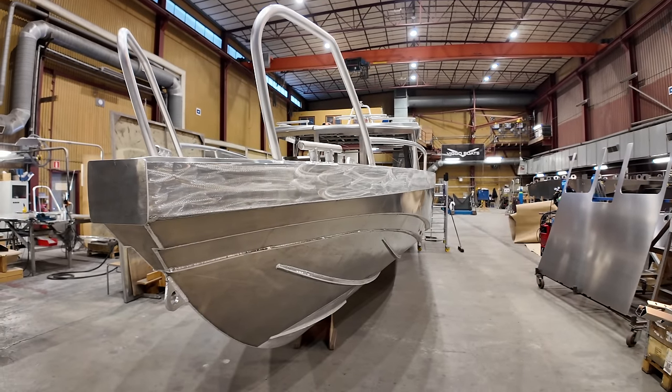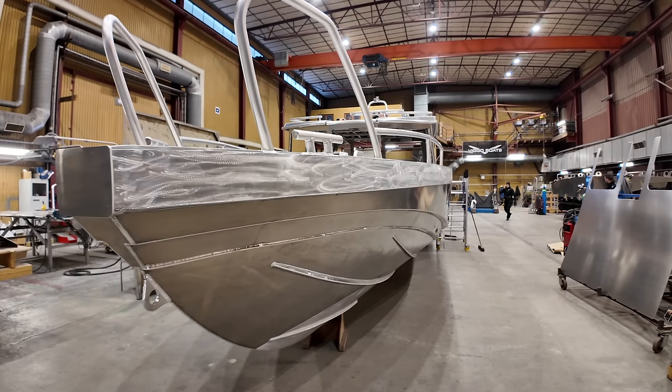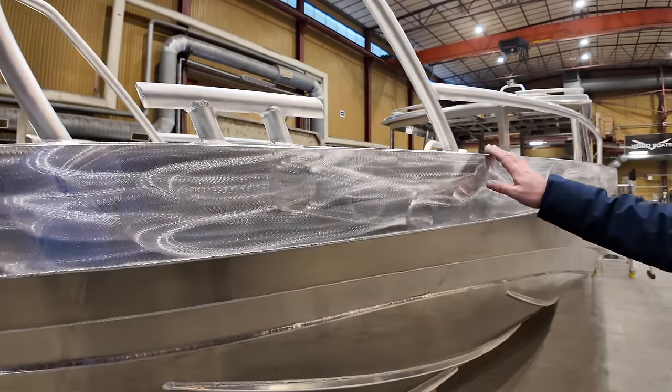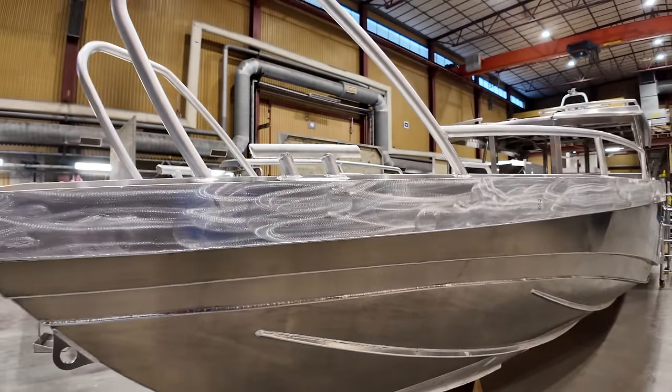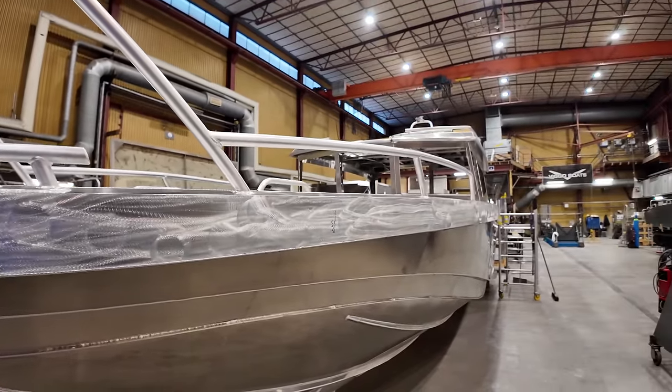Just in terms of craftsmanship, I'm not a welder, I don't know anything about welding, but you look at the beads on this and the finish on it, it's just unbelievable. I know. I'm not a welder either, but people who tell me about aluminium welding say it's very, very skilled. Very skilled stuff.